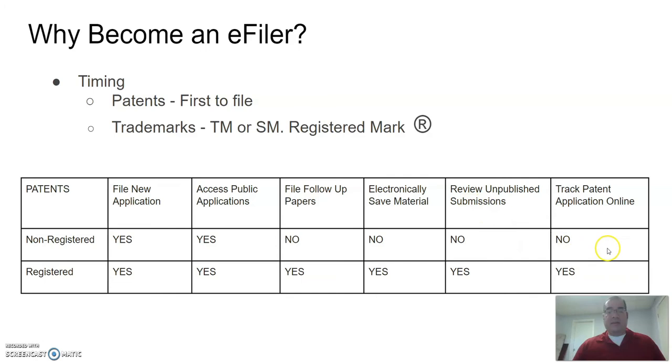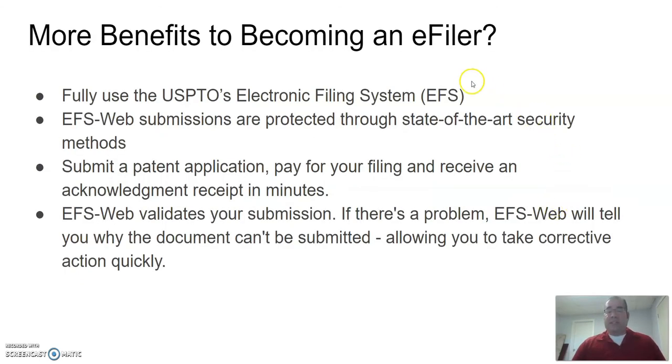And then finally, the last thing that an e-filer can do that an unregistered filer cannot do is you can track your application online. This is very rarely something that you can file all at once. It's more of a process. It's a legal process, by the way, so I never discourage anyone from hiring an attorney, but I do encourage everyone to become an e-filer for other reasons. More reasons to become an e-filer.